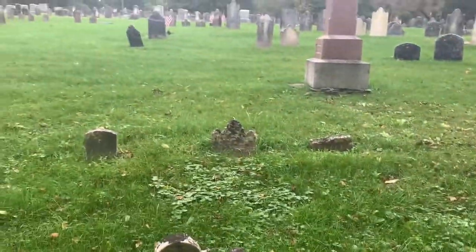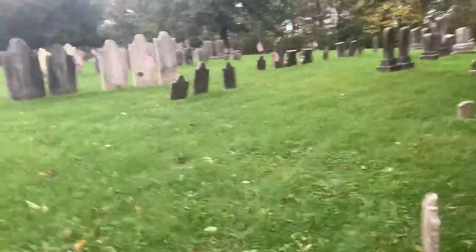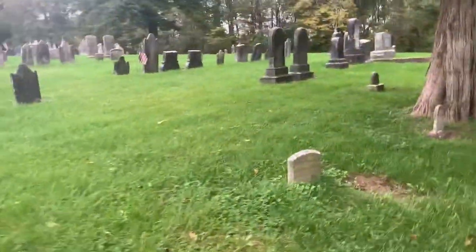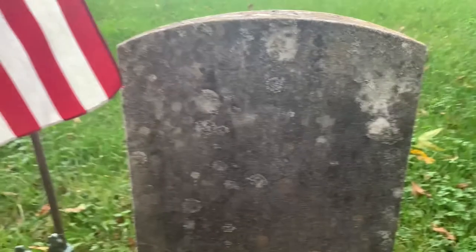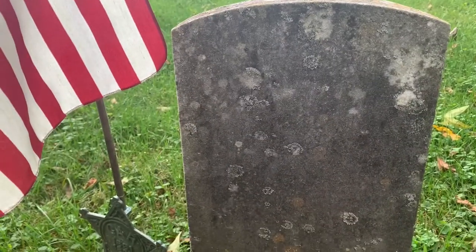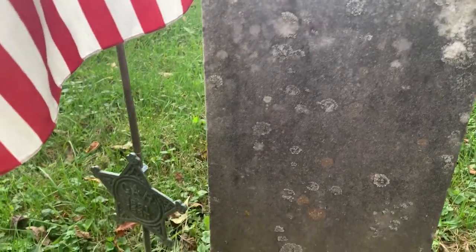But yeah, let me show you what I was talking about with all the acid rain on the graves and how you can't read them anymore. Let me find a good example. Here's one. It's just eroded so much that you can't read it no more. Now they do have it marked up there so you can tell who it is. But there's one example.